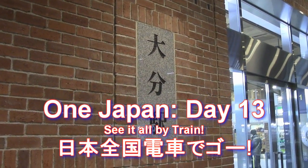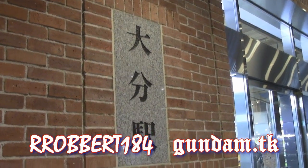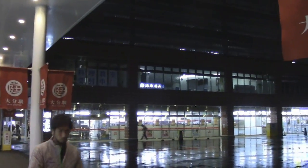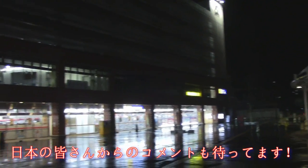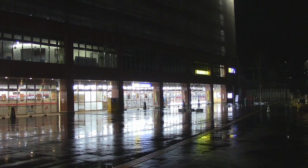Robert184, One Japan continues, and I've arrived in Kyushu in the prefecture of Oita, which I have to say, in terms of this trip, seems like it's going to have the worst luck of them all. First of all, I should have been arriving here at about 9 o'clock, which would have given me time to go out and do something. Instead, the 2-hour delay on the train means that I'm here well after 11, and it's raining.